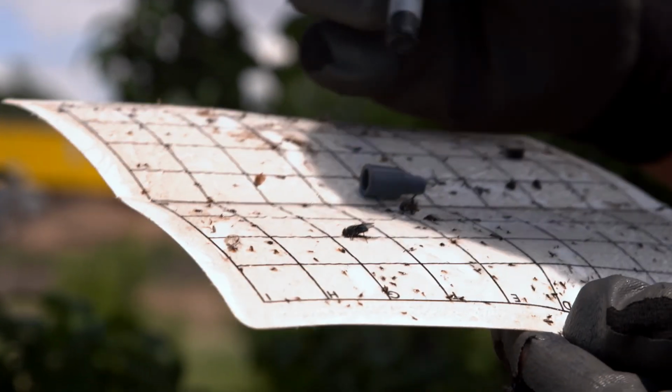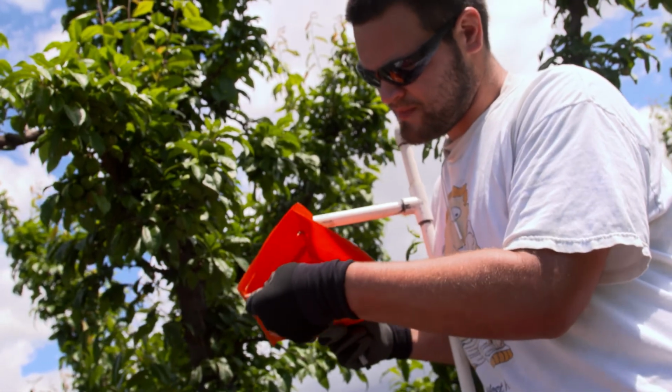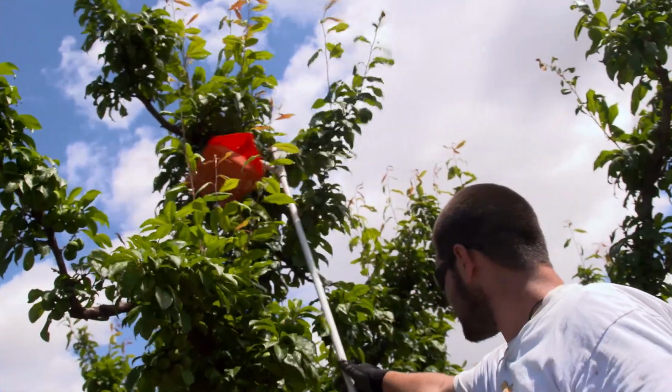in terms of the phenology of the codling moth, which is, you know, for apples and pears, that's probably the number one concern. In order to be able to attack them at the right stage of their life cycle, you need to know where you are in their life cycle, and that's what the traps help us do.